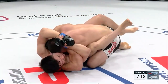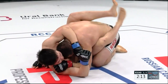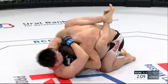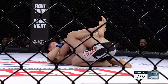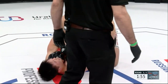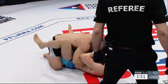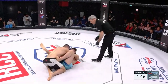He is a submission specialist. Most of his wins have come inside the distance via submission, but right now his guard is closed. You see him leaning to his right there, Randy, almost trying to get an angle, but Nagibin, who is a knockout specialist, at least has the acumen on top to know that he doesn't want to let those angles be created. Nagibin's doing a nice job of staying compact, keeping his hands off the mat, not letting Kasimbay isolate one of those levers or get him out of position. He's short, stocky, and going to be hard, especially in 3 minutes, to get out of position.